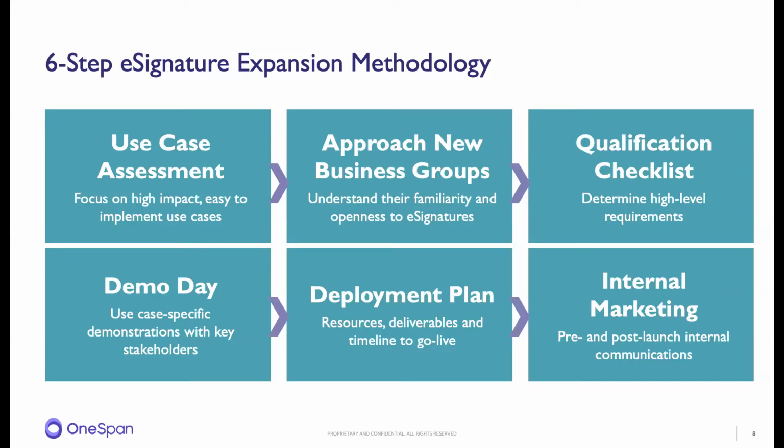When we have all this data collected, we're going to build those use case specific demos, and that will allow us to get critical buy-in from a wide range of stakeholders across the organization. Then from there, building a deployment plan, launching the eSignature project, and finally, and most importantly, how do we promote it? How do we communicate the launch of this initiative across the business, and really set you up for success in the future expansion efforts?